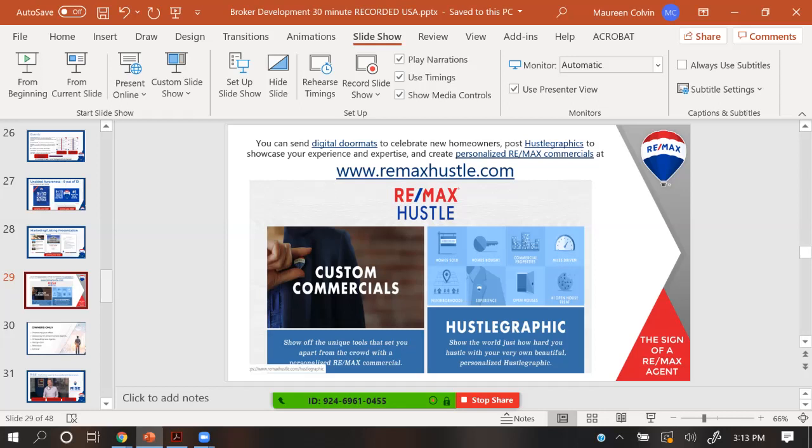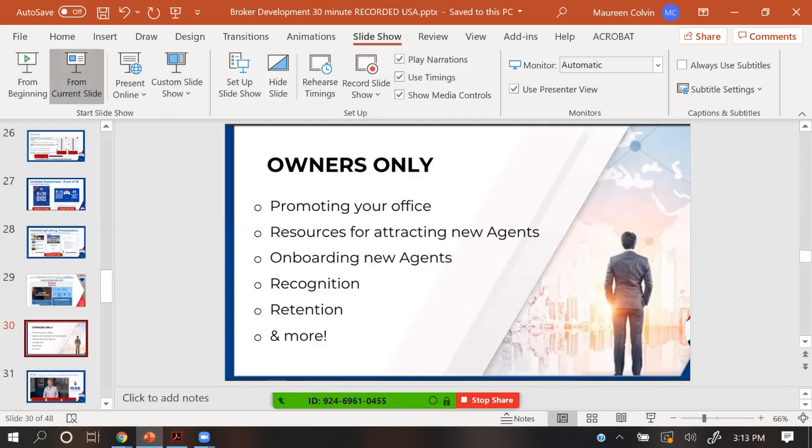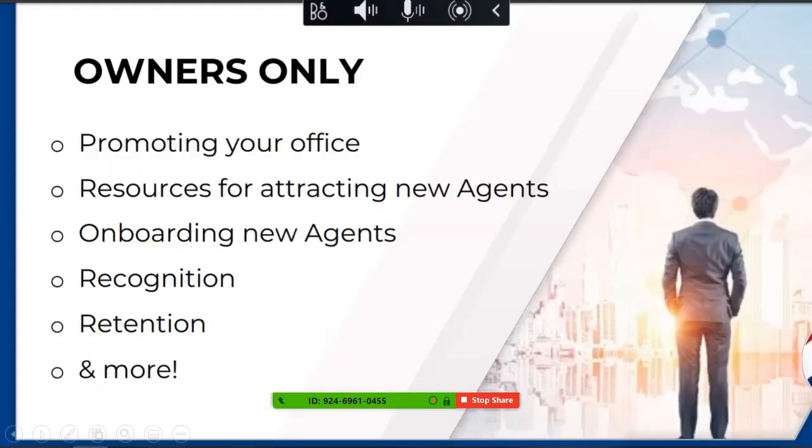So I really like to point that out because I think it's such a great feature. And make sure that you understand that that is part of the agent guide and the owner's guide. There are 2 different versions, and I'll be sending you the owner's guide.